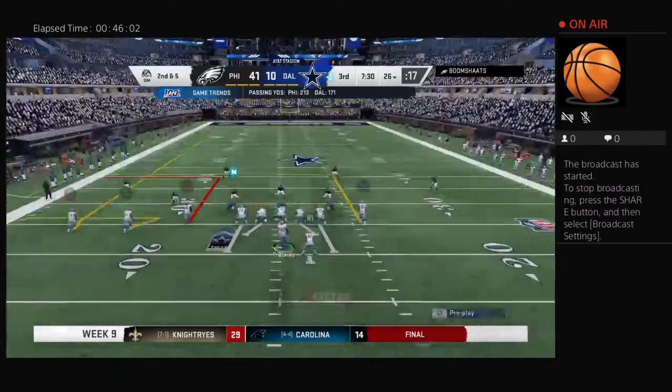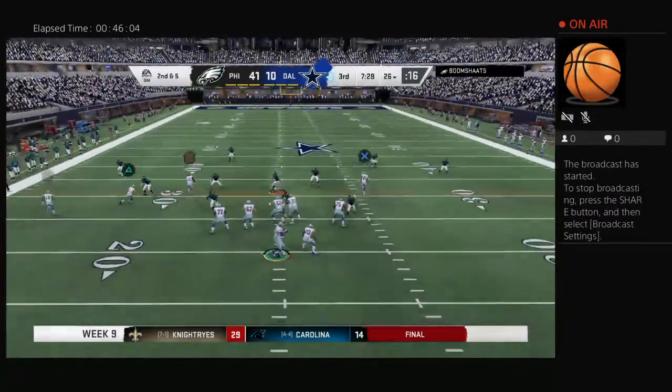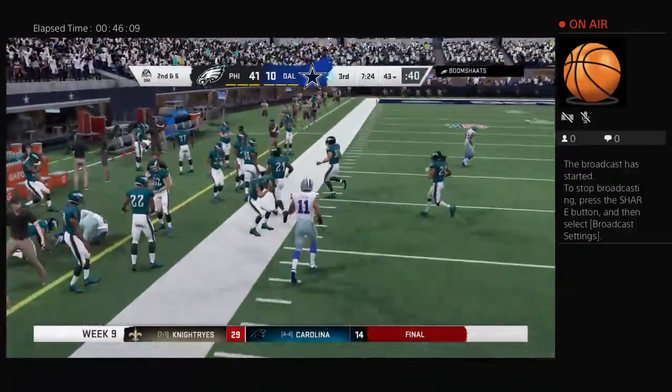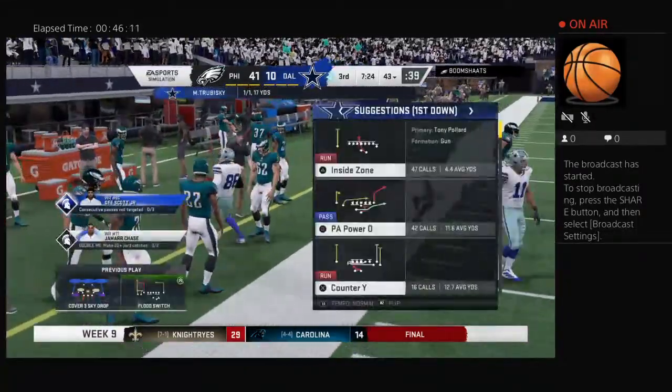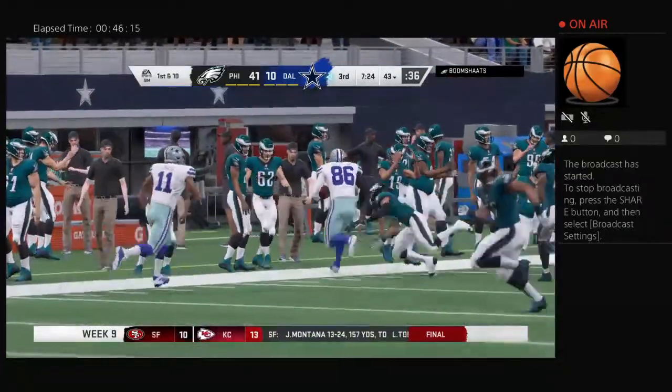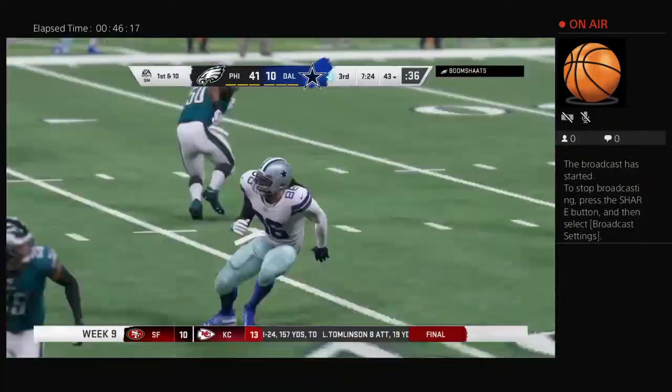And we often talk about teams scripting plays to start a game. A lot of them script to start the second half, too. And they're scripting something that they expect to get them into the end zone and back into this game. We'll see if that script is a good one for them. 17 yards on the play there, and the Cowboys have a first down.